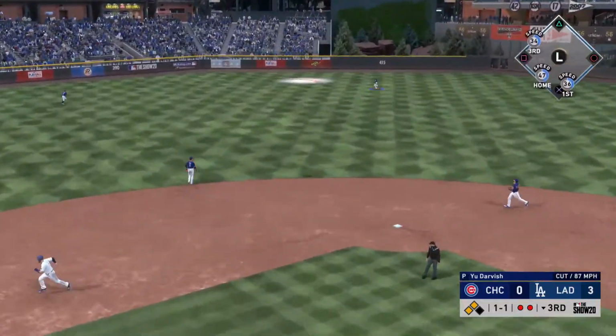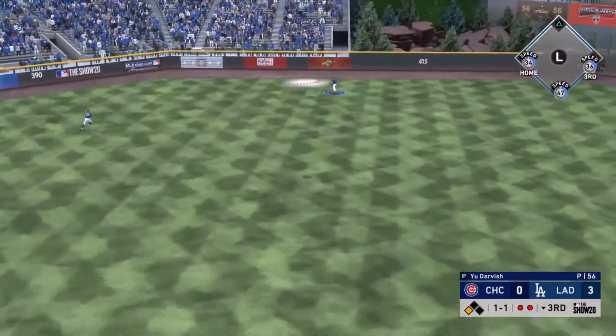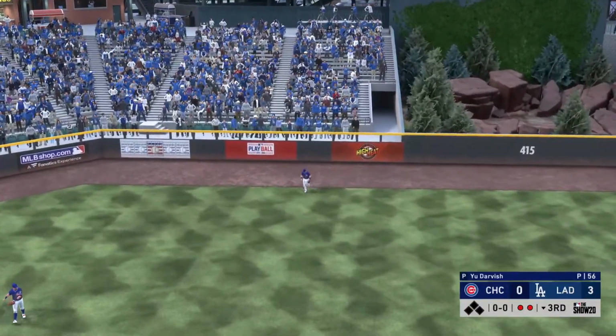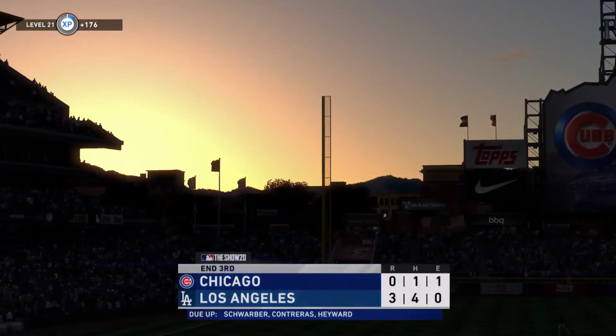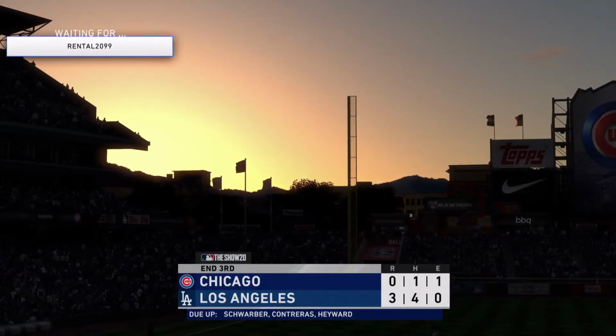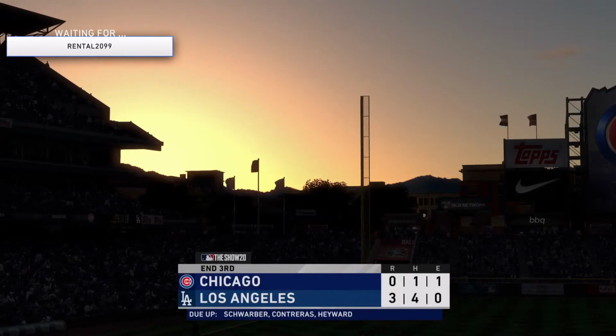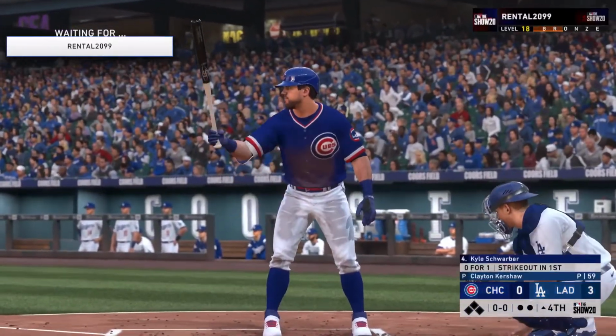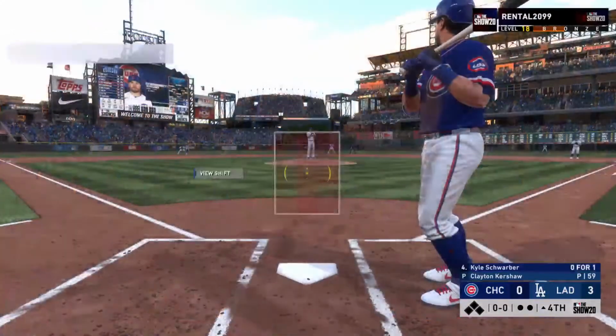High in the air, carrying well out to deep center. A ball that's carrying. And a long run, but he's there to track it down. Nice range, and the side is retired. All set for the start of the fourth, and that'll bring up the left-handed hitting Kyle Schwarber.